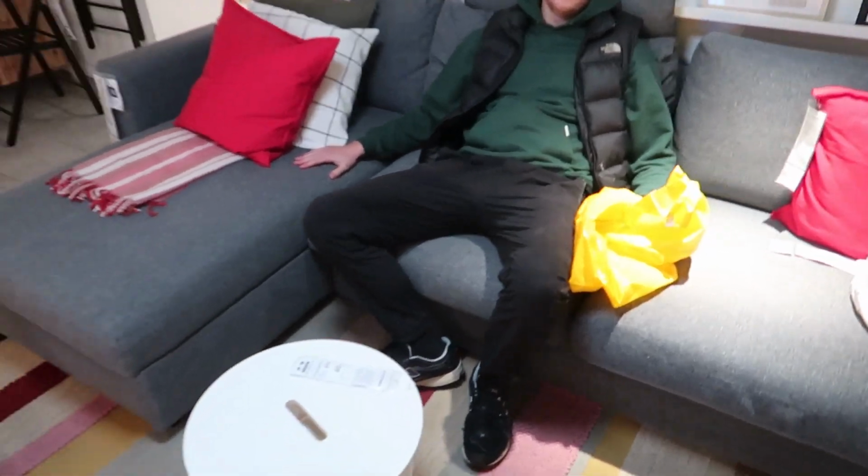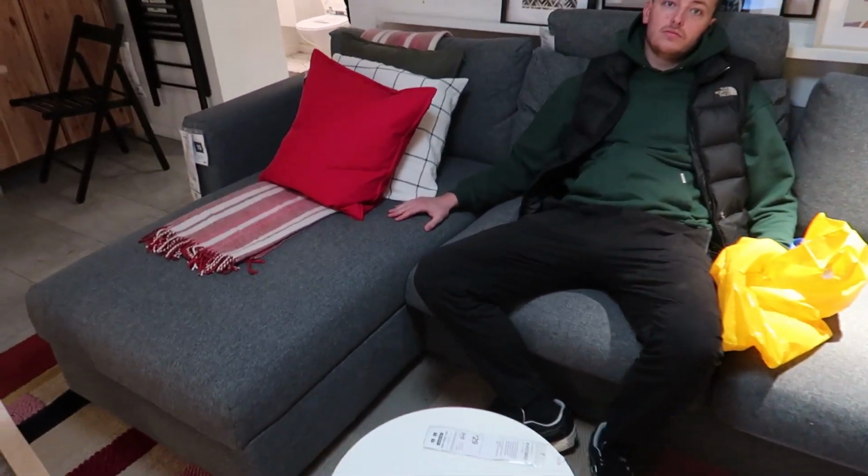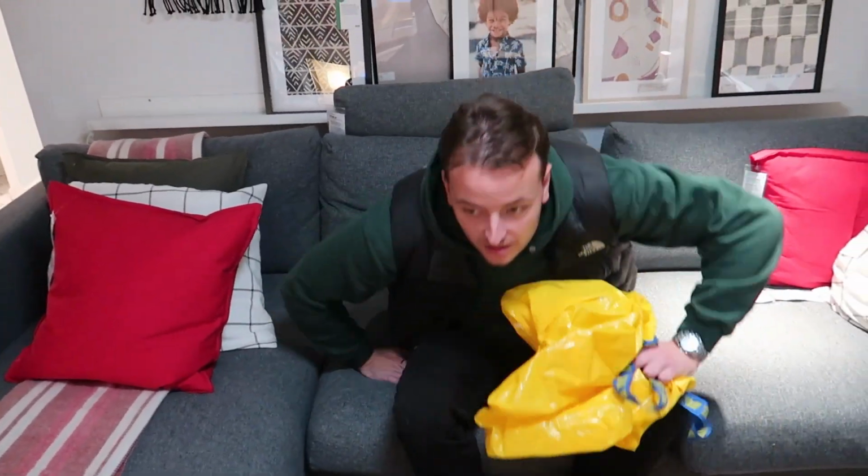We think we might need a sofa bed at some point, and we've seen these on Ikea. Well, we've got, oh yeah, actually we don't need one at all. Oh well, get up, who cares?